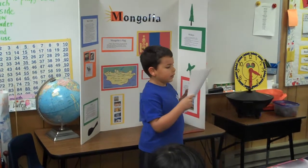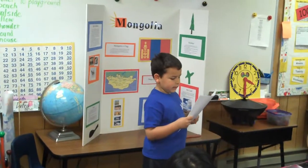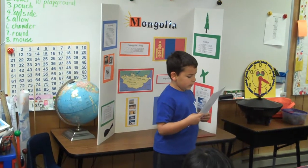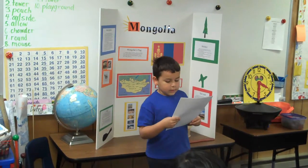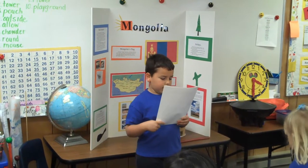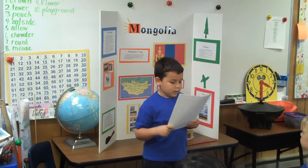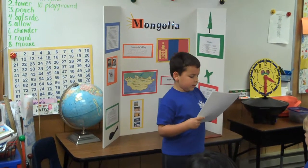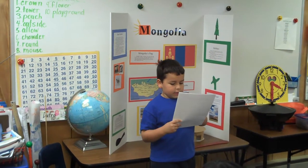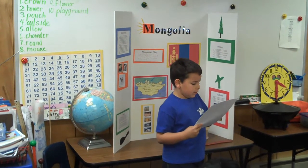Mongolia's land. Mongolia has the Gobi Desert. In the south are the Altai Mountains, and to the west is a mountain range, between the steppes of Mongolia. The steppes are flat lands and the wind blows a lot. The climate is really nice. It is really windy and freezing cold most of the year.